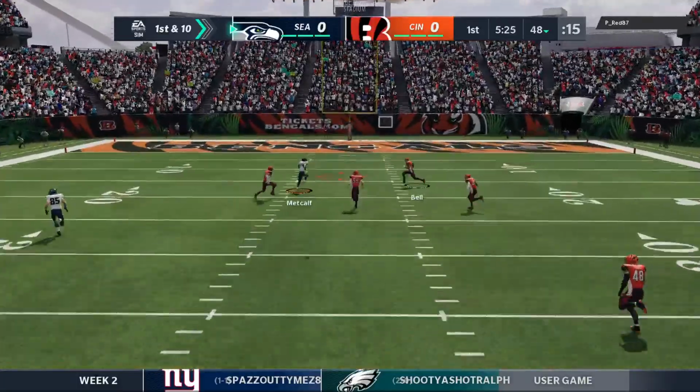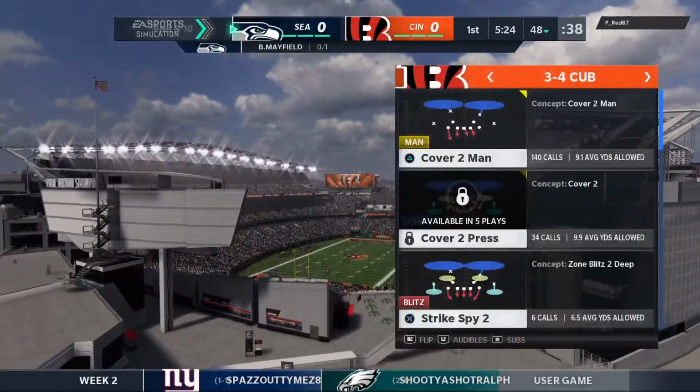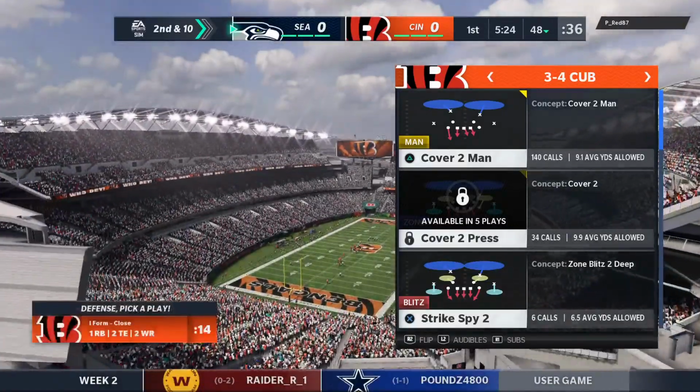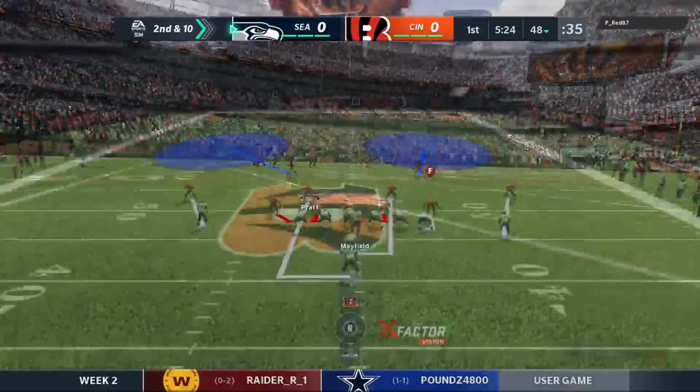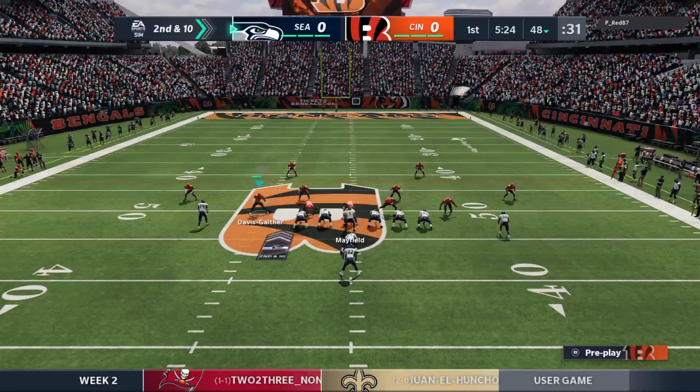Going for Metcalf on the deep ball. And this will be incomplete. Physical play on the football there, and it's second down. That's what you're going to need to do against those big receivers. You got to get in there and get physical with them. That time he got in close, got in tight, and knocked the ball away.